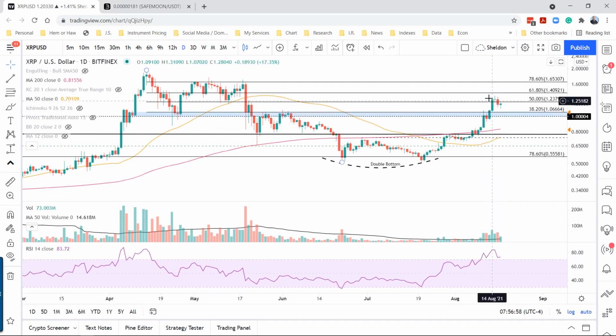There's not really much resistance here outside of the 61.8% retracement until you get to the 78.6. That is where you're going to find some heavy resistance, as it corresponds to highs going back into early May and then into mid-May. So 1.65 is going to be an area of resistance for Ripple moving forward. Other than that, it should be free, and as long as it holds $1, the uptrend should be safe.